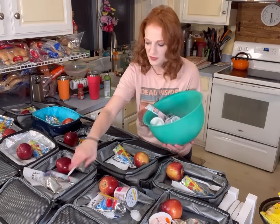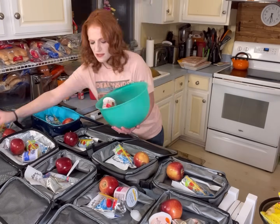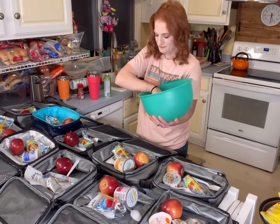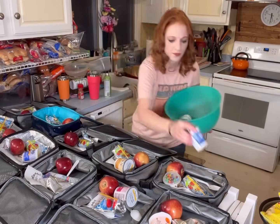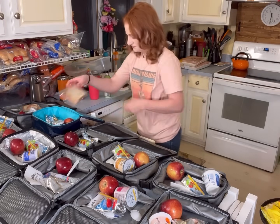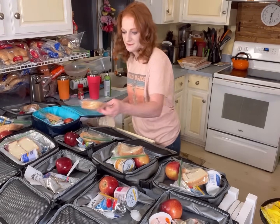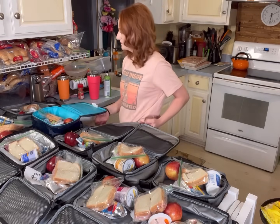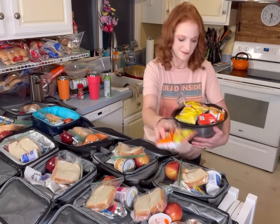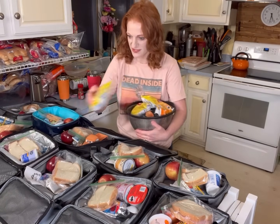Yogurt, raspberry, blue Gogurt, Deshaun's, blueberry. Who do I have? Breezy, Zoe, Josh, Jordan, Jason, and, oh, I messed up Bodian. Pringles. I'd forgotten to get those for a while.